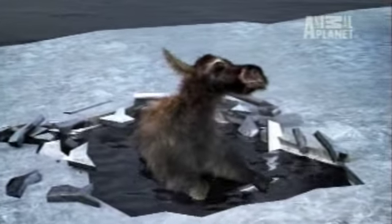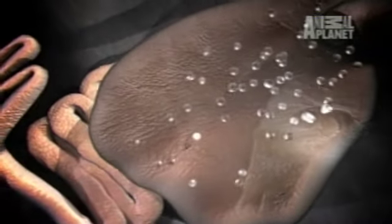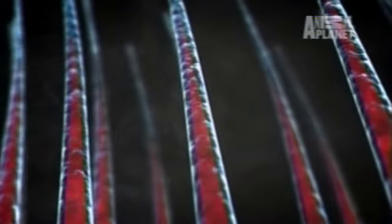Those spindly legs are not strong enough to lift an 800-pound body out of a hole. But what does count in the moose's favor are its 4 stomachs, which produce gases that help keep it afloat. Their coat also helps. They have hollow hairs that trap air bubbles, giving them a natural life preserver.